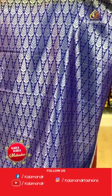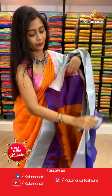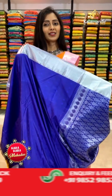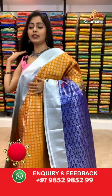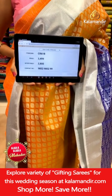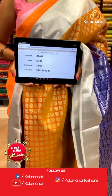And here is the pallu, which is in contrast, the silver zari brocade designer pallu, mustard and blue combination. And this is paired up with contrast embossed blouse along with the border as well. Mustard and blue combination saree. Let's have a look at the pricing for this. Saree code CR618, actual price 3499 and offer price 2800. Take a screenshot and share us on our WhatsApp number 9852985299 and you can expect few more colors available in this pattern.